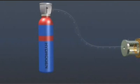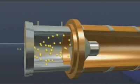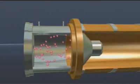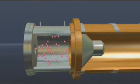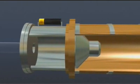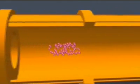Hydrogen atoms from this gas cylinder are fed at a precisely controlled rate into the source chamber of a linear accelerator, CERN's LINAC-2, where their electrons are stripped off to leave hydrogen nuclei. These are protons and have a positive charge, enabling them to be accelerated by an electric field. Their journey to eventually take part in ultra-high energy collisions similar to those following the Big Bang can now begin.